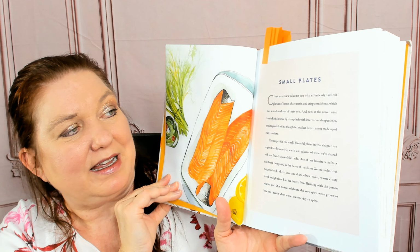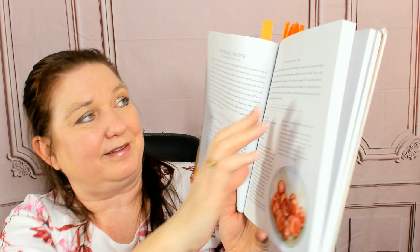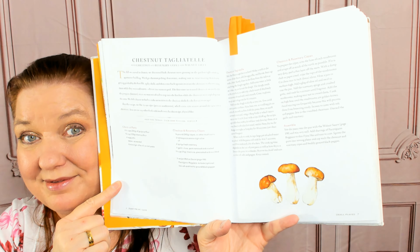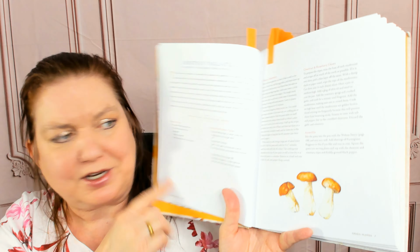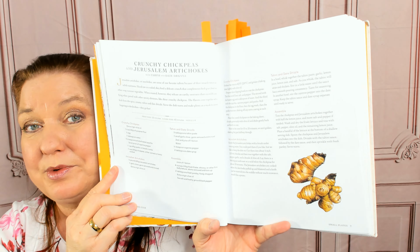This is the small plates chapter. She writes, classic wine bars welcome you with effortlessly laid out platters of cheese, charcuterie, and crisp cornichons, which have a timeless charm of their own. Caramelized plum jam, Frenchy arepas. Let me grab the next. I wanted to show you this recipe for chestnut tagliatelle. I love pasta, and I've never had chestnut pasta unless I did it at a restaurant and forgot about it. That sounds incredible. Crunchy chickpeas with Jerusalem artichokes.